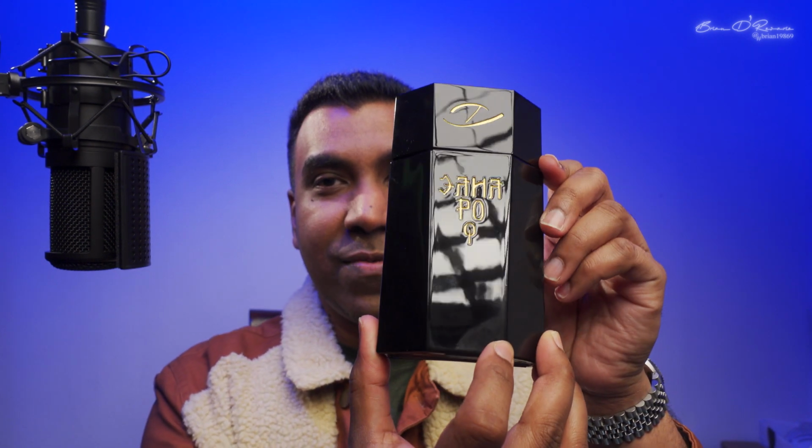So this is the beautiful bottle. It's almost like obsidian glass, like light does not pass through this bottle. Beautifully done. I mean, the cap is heavy. It has this nice cool sensation to it, the black and gold combination and Byzantine Greek, I believe. Beautiful stuff. It feels so premium to the touch.